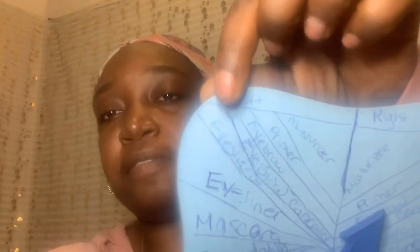It's labeled left and right, and whatever side you land on, that's the hand that you have to use to apply the makeup. So we're going to spin it about 15 times until we're done, and we're going to see how much of this makeup that I just listed I can actually get done for my makeup for today. Let's get started. This is going to be very, very interesting, to say the least. I'm going to get right into it.